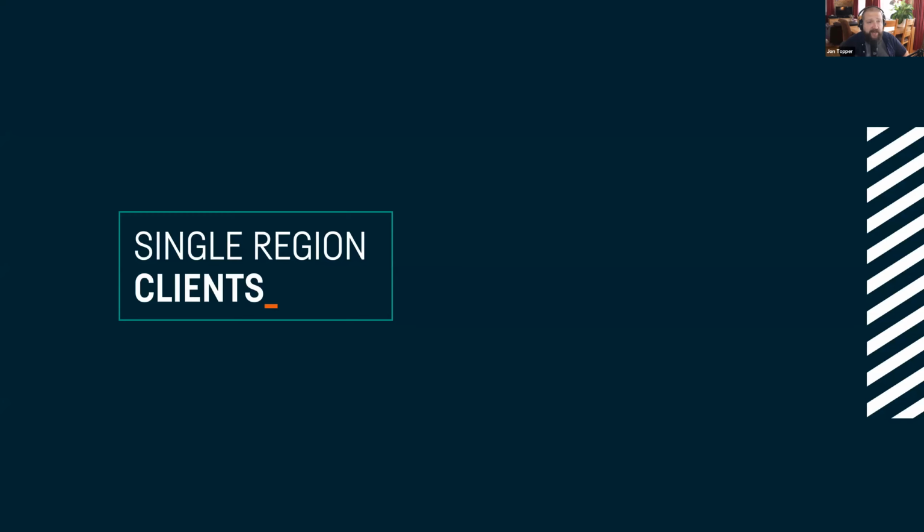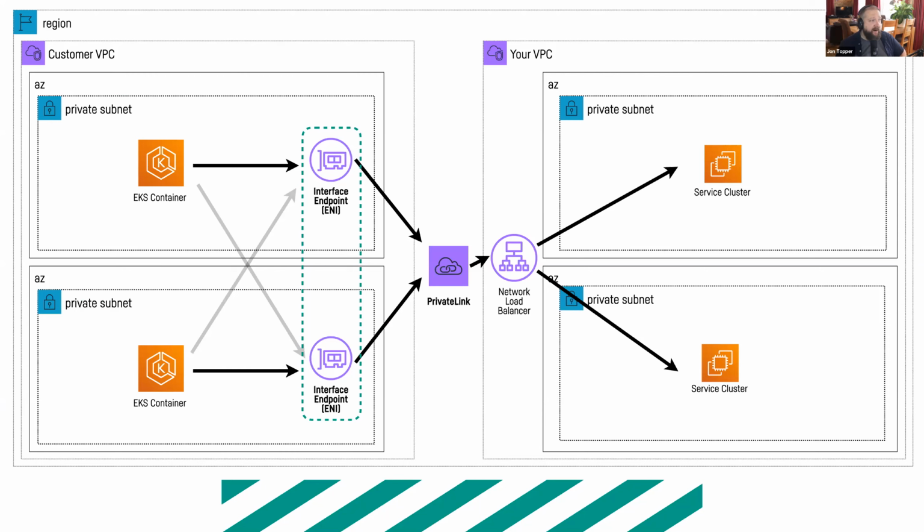So for a single region client of your PrivateLink presented service, your diagram or your network is going to look a little like this. Over on the left, you've got the customer. On the right, you've got your network. There are VPCs in each. This is all in one region. You're running your service in this case on EC2 instances, split across two private subnets. There's a network load balancer in front of that service, and that's how your customers are reaching the service and making use of it.